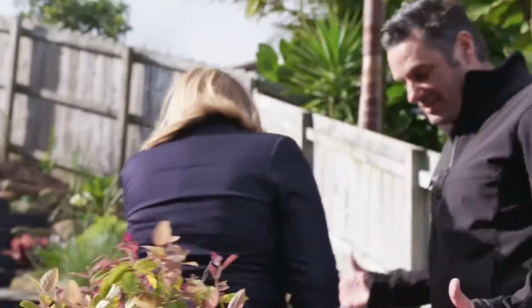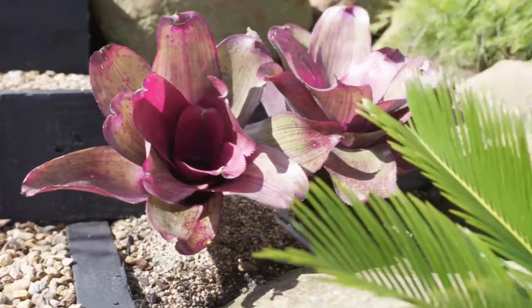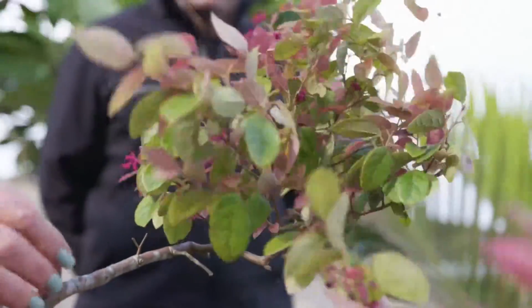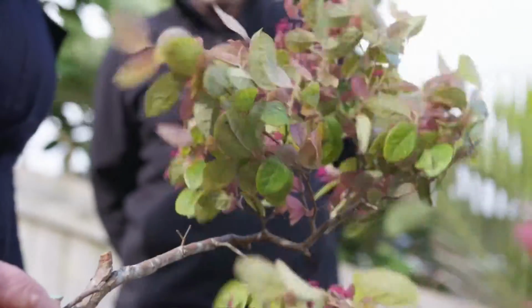Well, here we are. I guess this is the first landing in the ascent to the top of the garden. The first thing that really stands out are the sort of unusual plants. I had this growing in my nursery for some time, and it's quite gnarly, and so I chose this as a feature as you're coming up the stairs.